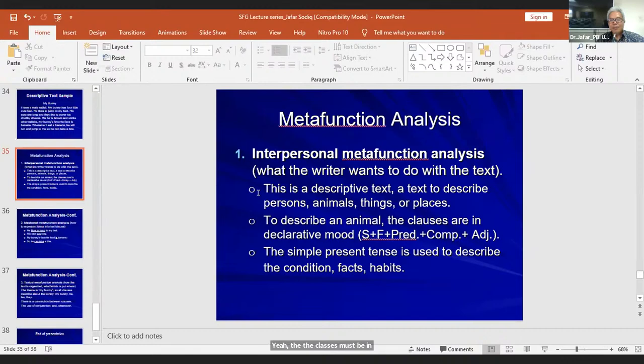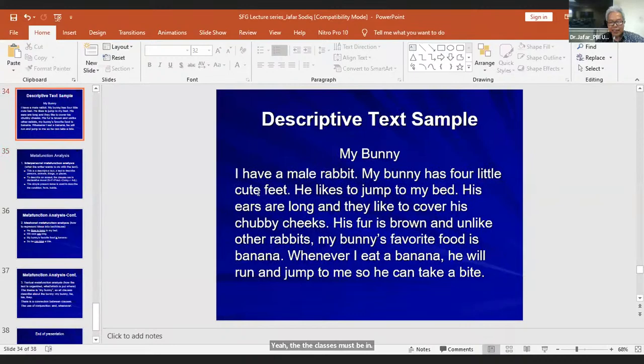Subject, finite, predicator, complement, and adjunct. Have a look. Subject, predicator, complement. Subject, predicator, complement. Subject, predicator, complement. Yes, they are all in declarative or positive sentences, because we want to describe something.